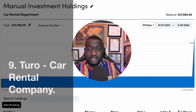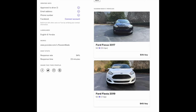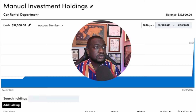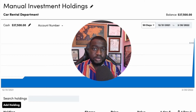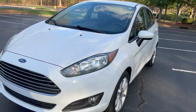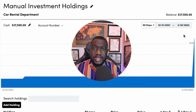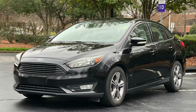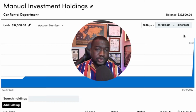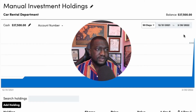So the last but not the least here is the value of the cars that I have. Now I have two cars that I'm renting on Turo. Right now it's just on Turo. I'm looking at maybe other platforms in the future to put cars on. There's a couple of platforms that you can put cars on, but right now I have two cars, and the value of the two cars, I'm estimating, is $37,500 right now. I have a 2017 Ford Focus, which last time I checked was close to 20 grand. And I also have a 2019 Ford Fiesta, which is close to 17.5 the last time I checked.